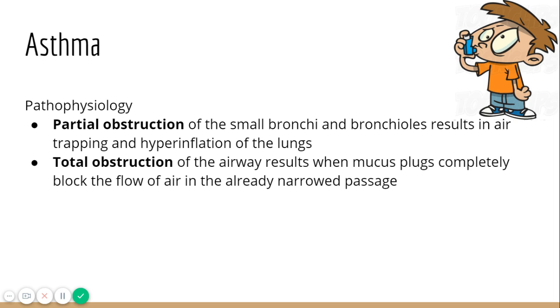There can be just a partial obstruction where we have some air getting through, not a whole lot, but some. Okay. This is still going to cause us some problems because we have some air trapping going on. Our lungs are going to be hyperinflated. We will see this again with emphysema.